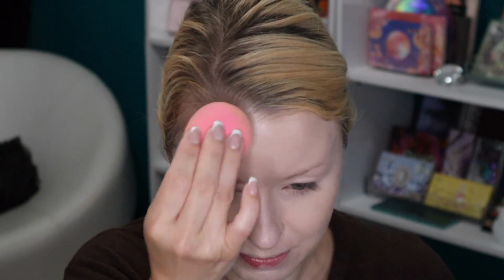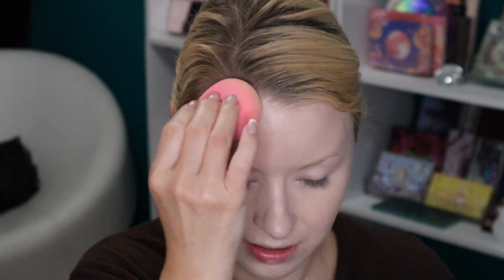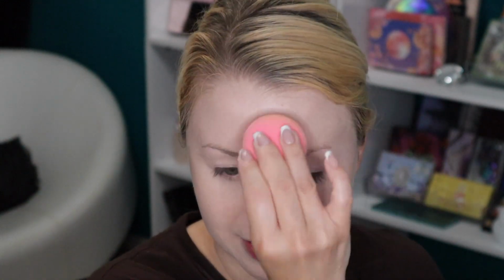It says to roll on or something like that, but I'm just gonna use my damp beauty blender, and I'm just gonna, oh my god, it's adding coverage. Well, yeah, what did I expect, right? Okay, I'm just gonna bounce over everything. That means I'm gonna have to take my beauty blender with me to work so that I can touch up, because this is supposed to be a really good product for absorbing excess oil or keeping oil away.